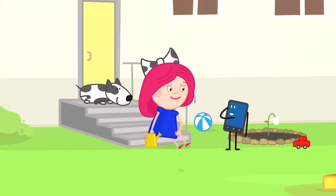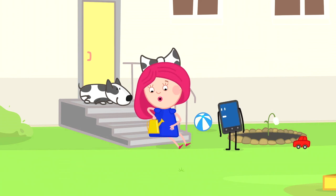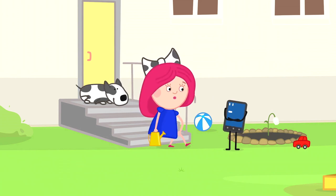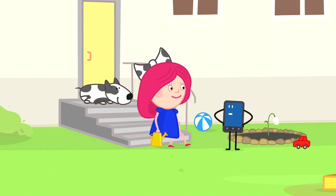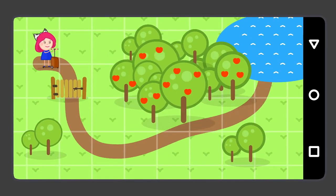Hello, hey. We need to fill the watering can to water the flower. And the water is in the pond. How can we get there? Go out through the gate. Go through the orchard, and then you'll find the pond.